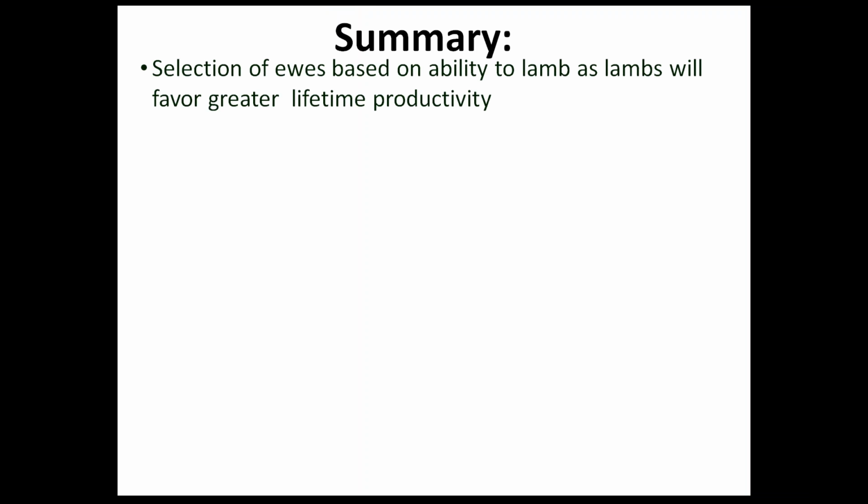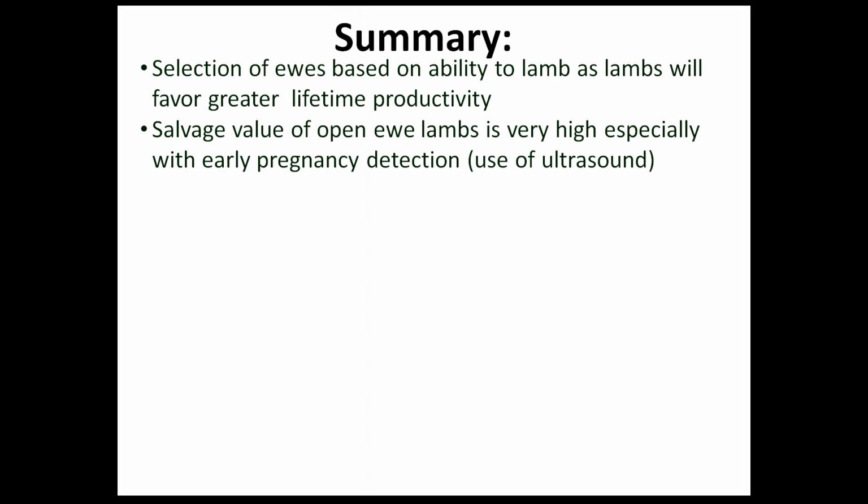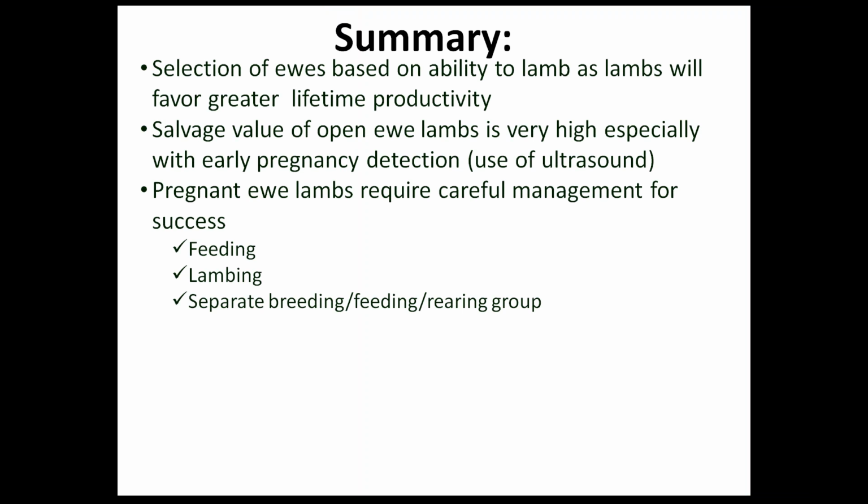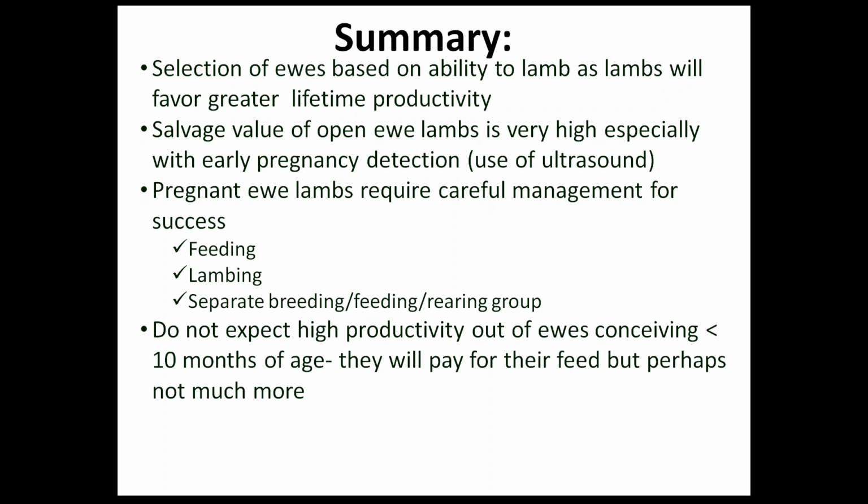So in summary, I'd say selection of ewes based on the ability to lamb as ewe lambs is going to favor greater lifetime productivity. That's been shown multiple times in many studies. Recognize the salvage value of these open ewe lambs, those that are not pregnant, is very high with early pregnancy detection with the use of ultrasound. But also recognize that these pregnant ewe lambs are going to take some careful management for success. I'd recommend that they're managed as a separate group in terms of feeding, in terms of birth, and in terms of breeding and rearing.